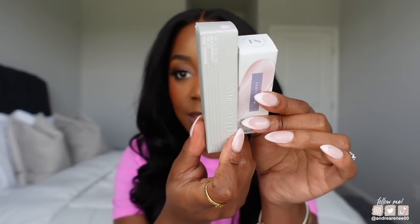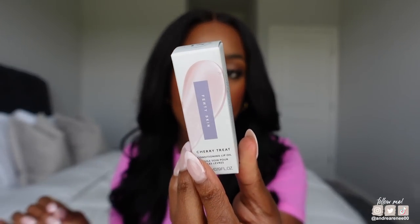So now let's go into the ones that are super duper new besides the Haus Labs. These are the ones that I haven't opened, haven't used. So we're gonna test these out, swatch them, smell them, and all of that stuff. The first one is Fenty. I remember showing you guys this one in a Get Ready With Me. I was gonna use it in that video, but then I forgot I had it in front of me. So I figured I'd go ahead and save it for this video.